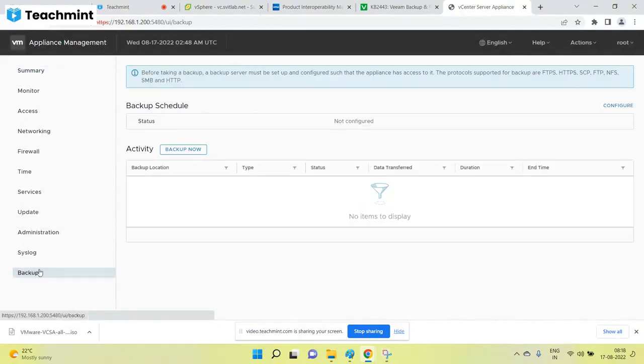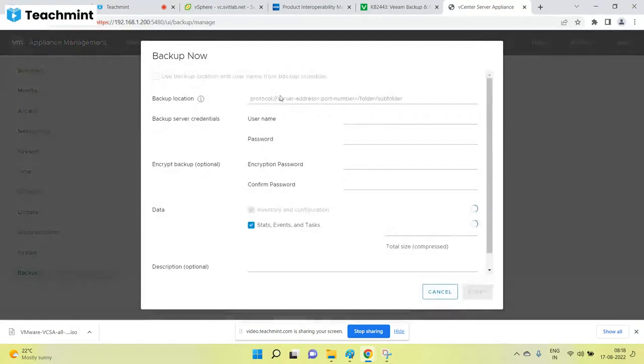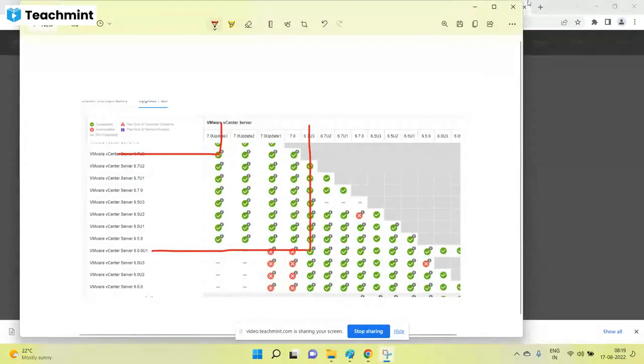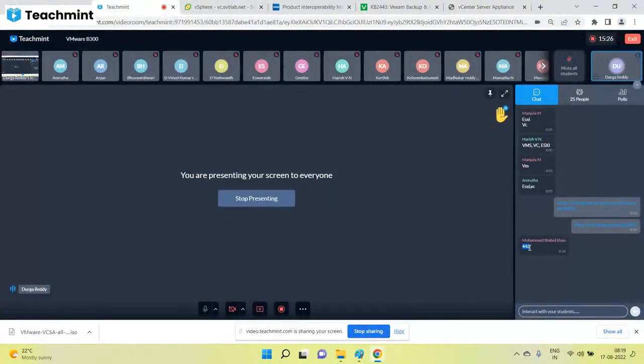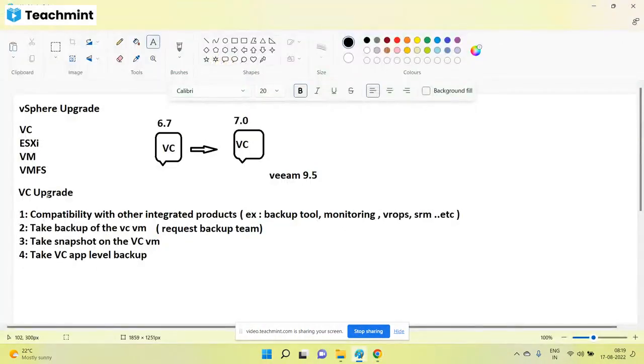From here, click on backup. It will ask where you want to store. You need to have some FTP location. In your organization, there will be one FTP server. Enter that server IP, port number, username and password. Once you click on start, it will take the backup of the vCenter. Now 443 is the vCenter port number. Admin port is 5480. These are the pre-checks that you need to do before you upgrade your vCenter.